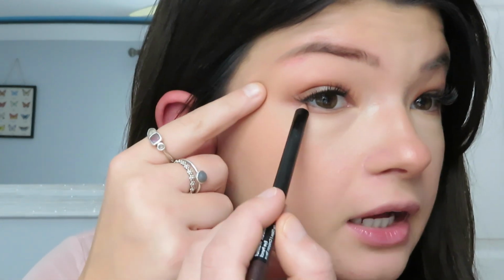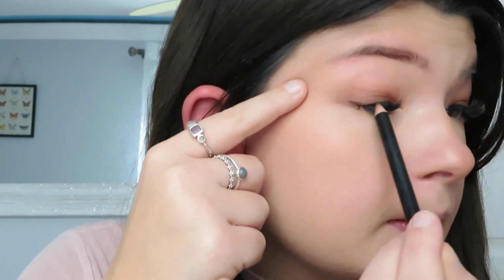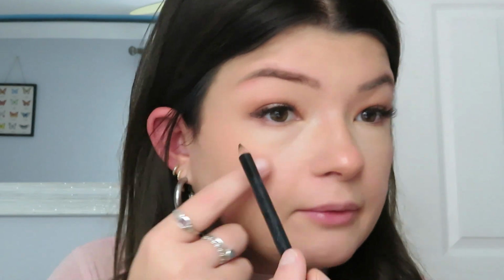And I like to just take this, I zoomed in so you can see a little bit better, and I literally just follow my eyelash and do a tiny baby wing. Really just in the corner, so it emphasizes the corners of my eyes a little bit more. And then I put it a little bit on my lower lash line too. Not all the way, just literally in the corner. That's pretty much it for my eyeshadow.